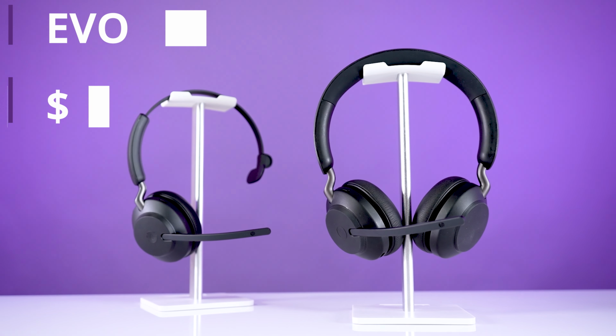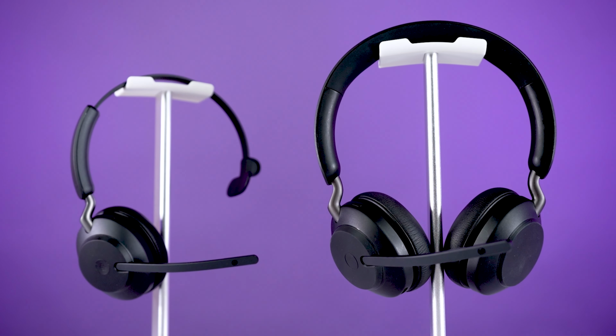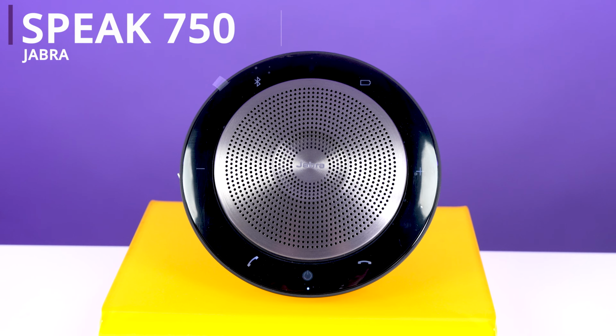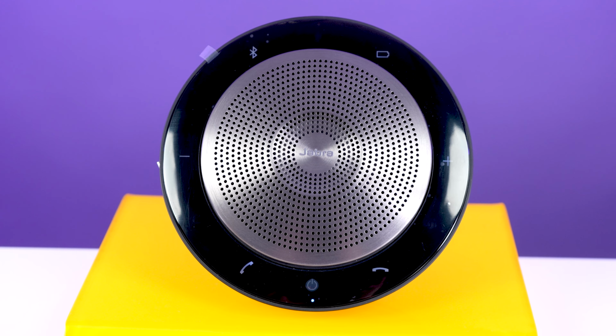The Evolve2 65 is a great way to save more money, and especially you have the multiple wearing styles. So if you're not in a loud environment, it's probably worth the cost savings from the Evolve2 75. And then of course, if you're somebody that doesn't need privacy, or you don't have a lot of noises going on around you, you can go with the full speakerphone, the Jabra Speak 750, as it produces really good sound quality and helps take your video conferences to the next level. So overall, I would say yes, it's worth it, but it just depends on your specific situation and your needs.